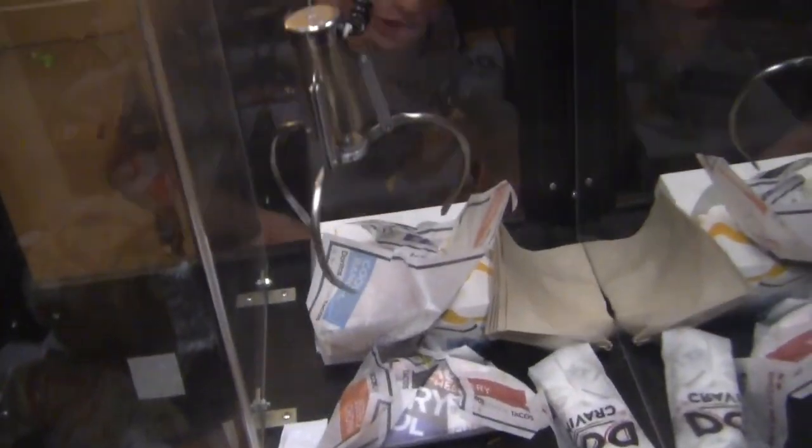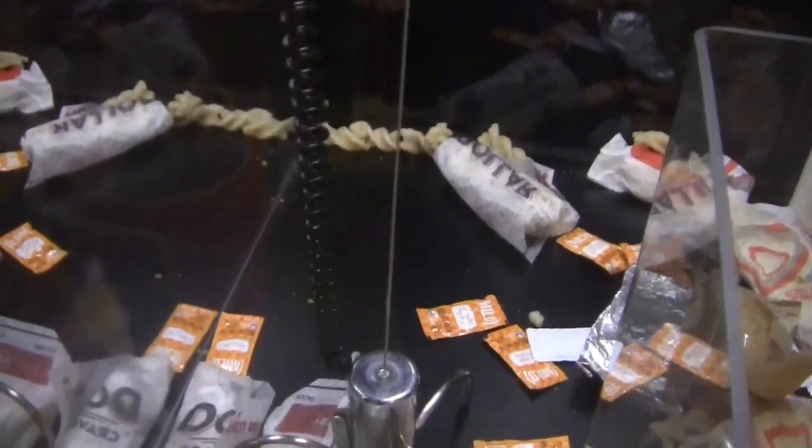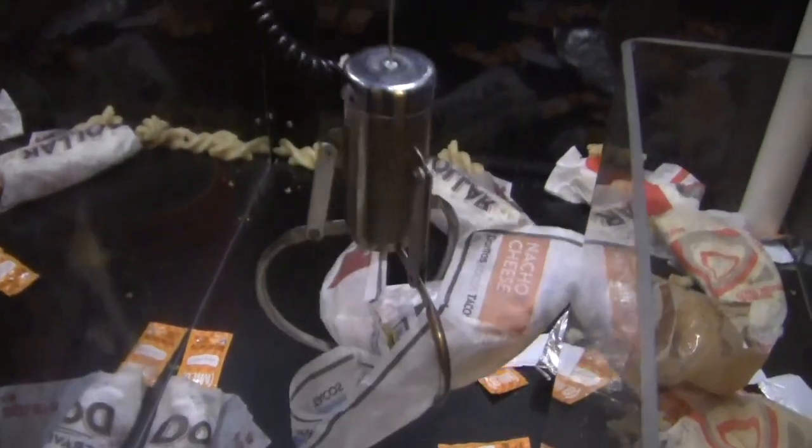So you go there, make sure you're hungry. All right. Cool Ranch and Nacho Cheese. It's nacho cheese. Oh, that's in it. Oh, inside, man. The taco. I can see it. Stay. Cheese. You got it. Yes. Nice job.